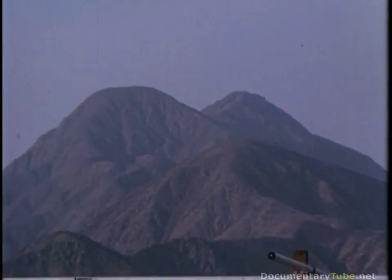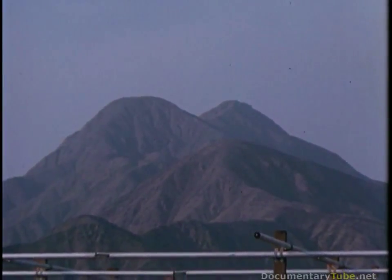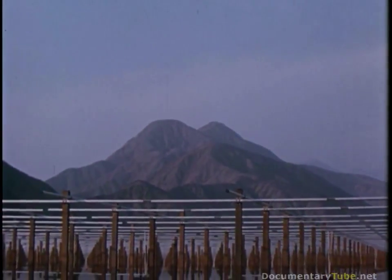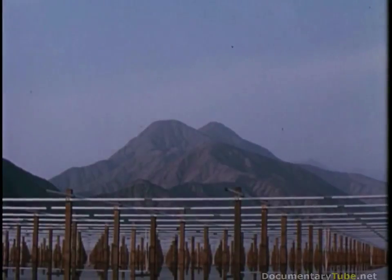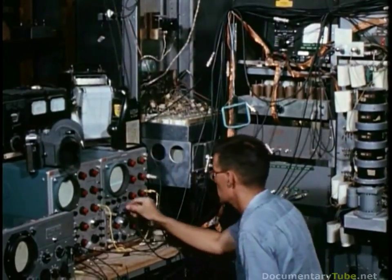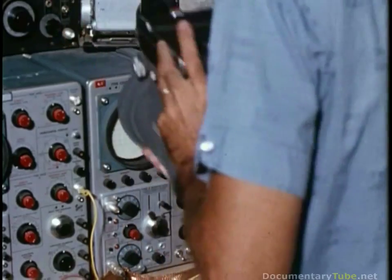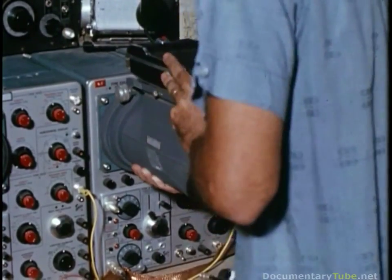This system of feeding permits unique flexibility in use of the antenna and gives it great sensitivity in receiving very weak signals from great heights above the ionosphere. Even with the antenna only partially completed, Dr. Bowles and his staff were able to initiate scientific observations.